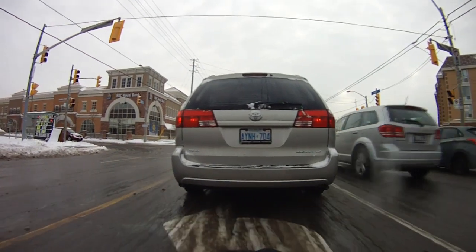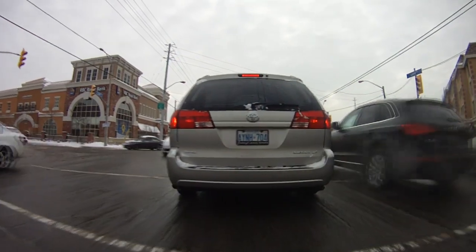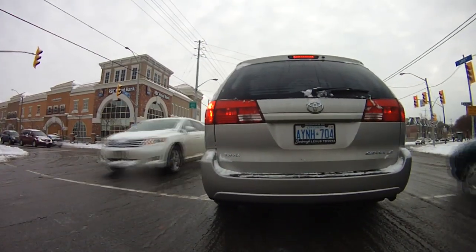My brake pads are a little bit off-center, that's why there's that squeaking noise. I gotta deal with that sometime.